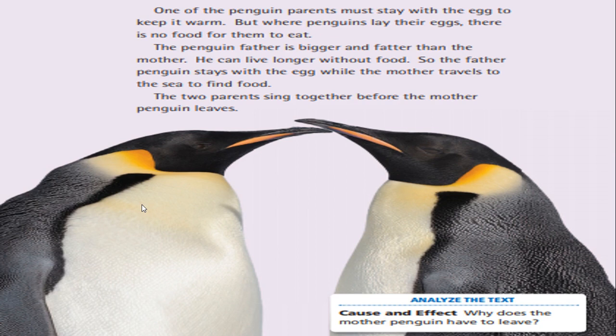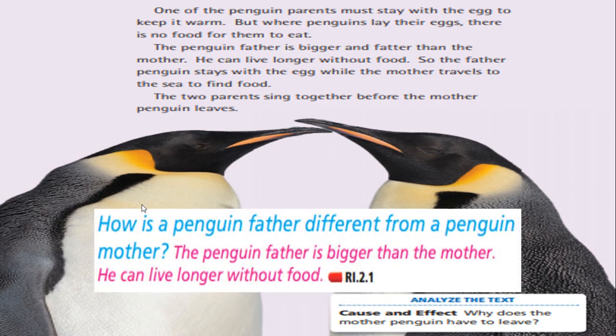Okay, now I want you to ask yourself again, how is a penguin father different from a penguin mother? The penguin father is bigger and fatter than the mother, so he can live longer without food, which gives him a privilege. He only needs to stay with that egg and make sure it is safe and warm.